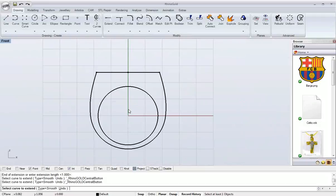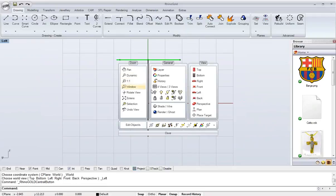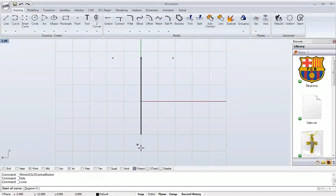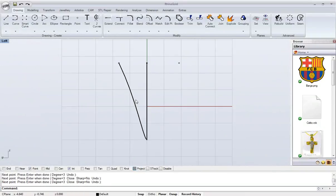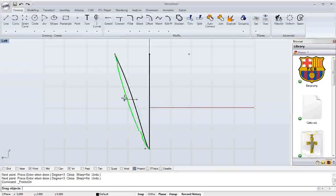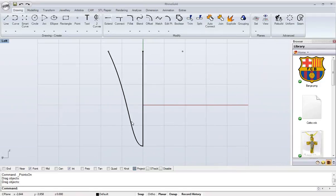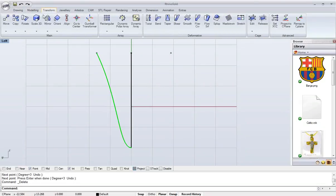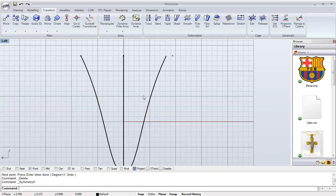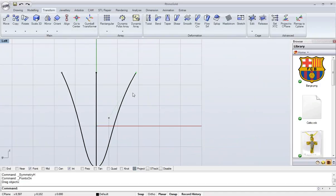And now from the front view, we swap to left. And the idea is we come to control points and we start to model any shape. Remember, you can modify this shape. Exactly the same here. Come to points. Oh, maybe we can create a mirror. We select that, transform, mirror. And then with F10 we show the control points and we drag this point.